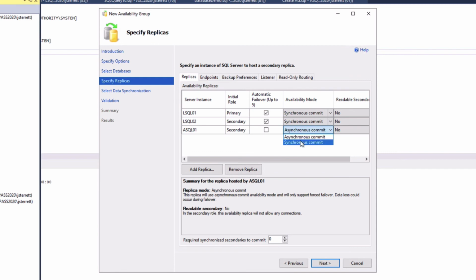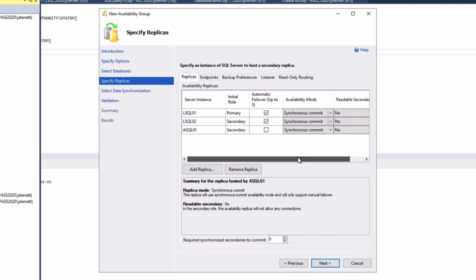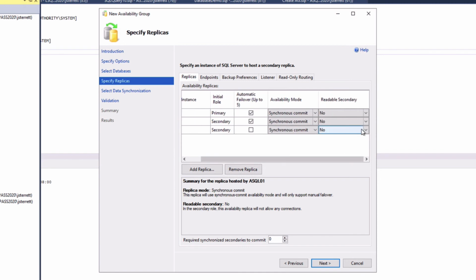I'm going to go ahead and choose synchronous. Typically in the real world, if you're going to go to another data center, you probably would use asynchronous here. But for our presentation, I'm just going to keep everything synchronous, but require a manual failover. And I'm going to allow us to actually read as well over in our replica here out in Azure.